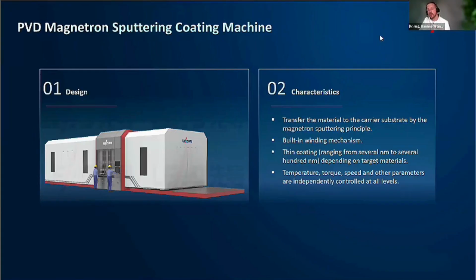You can also go through this process multiple times, depending on how much thickness you want in this film. It's used for different types of foils. I'm not sure if you know, but there are also some composite foils that are really popular in the Asian market. You can have a foil that consists of two deposited metal layers and a polymer in between. It's to enhance product safety.